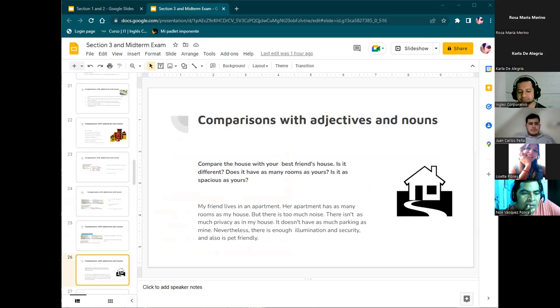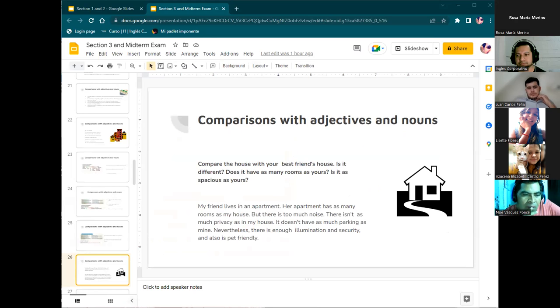I live in a house while my sister lives in an apartment. My house is big enough for my family. My sister's apartment is too small for my family because we are five people. But for my sister and her daughter, it is big enough. But it doesn't have enough parking space. My house has privacy and security enough, but there is too much noise. My sister's apartment is comfortable enough and much closer to the city.